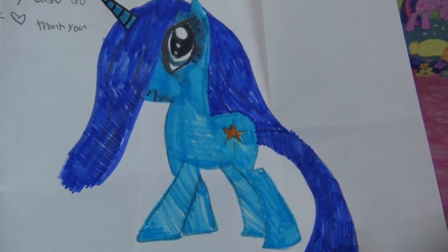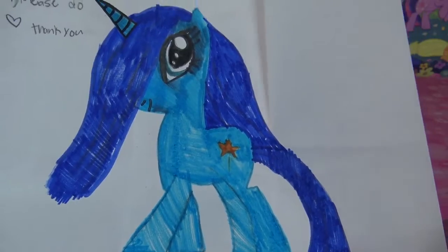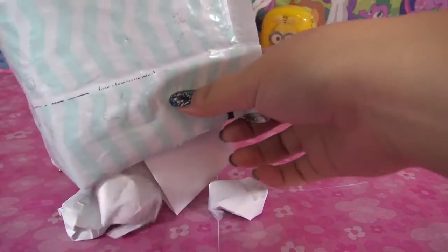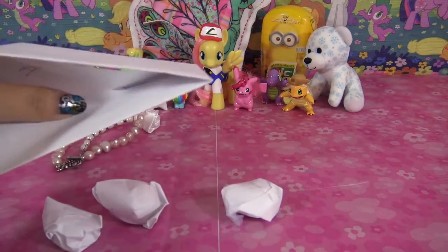Liana sent in this starfish pony, and her name is Ocean. I love the two shades of blue. Next up is this really pretty mint green zigzag envelope and more blind bags. So cool. Let's take a look at the pony.